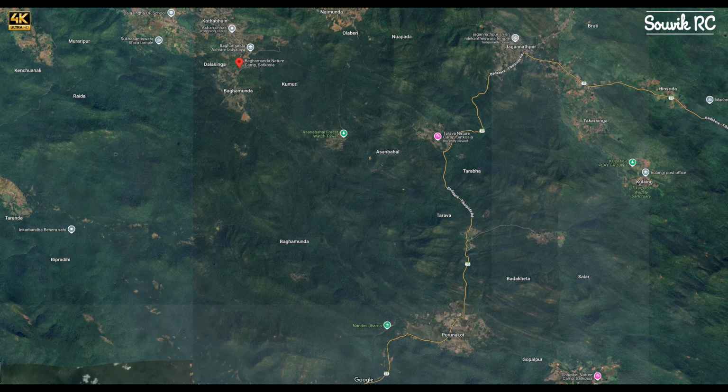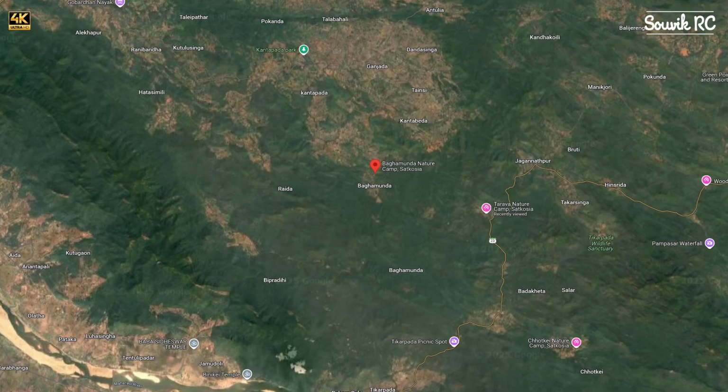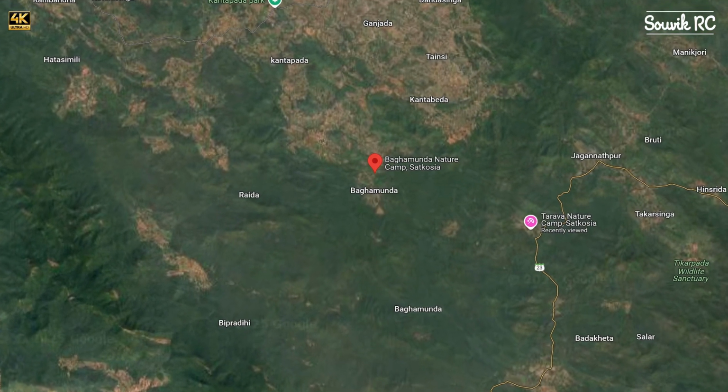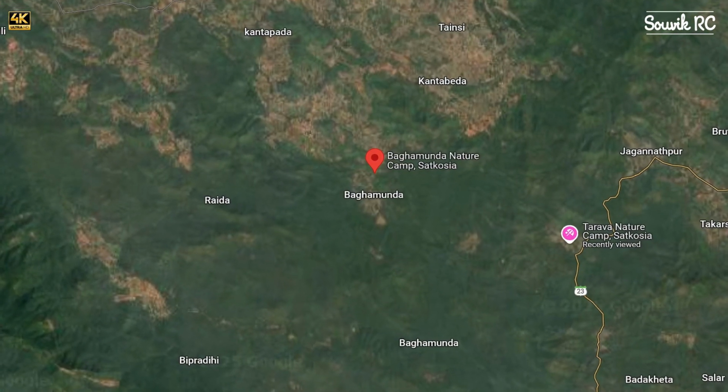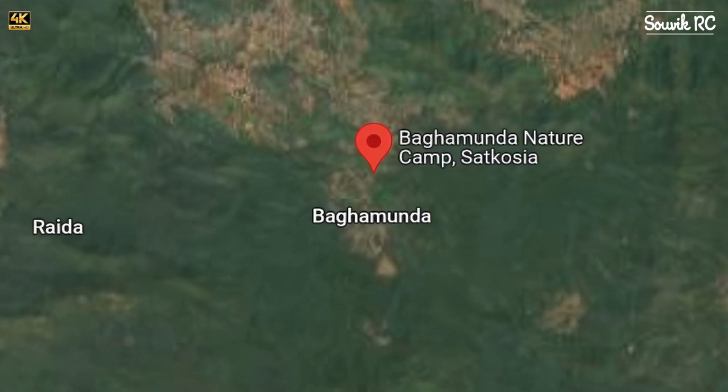As you see, it is on the west side of the Angul to Tikarpara road and halfway through. If you search for its location in Google Maps, then you should mention Baghamunda, Satkosia, as there are similarly named places elsewhere which are more popular. Please note, this is Baghamunda and not Baghamunda.